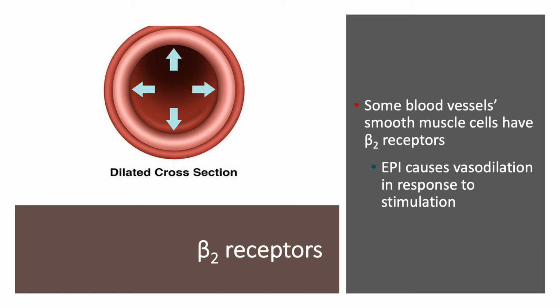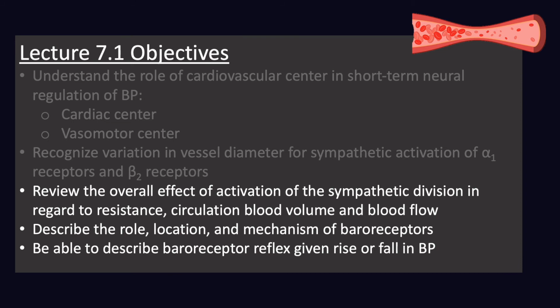Beta-2 receptors then, when stimulated via sympathetic response, are going to vasodilate. And most beta-2 receptors dilate in response to epinephrine, not norepinephrine, as we saw with the alpha-1 receptors. And recall that epinephrine is released as a hormone into the blood by the adrenal medulla after a sympathetic stimulation. Let's take a look at the overall impact of sympathetic division activation.